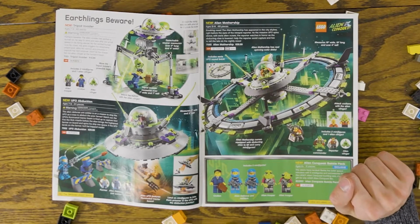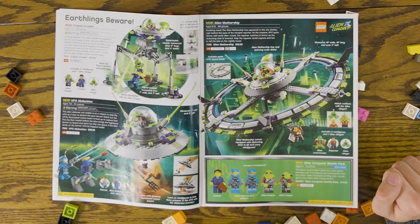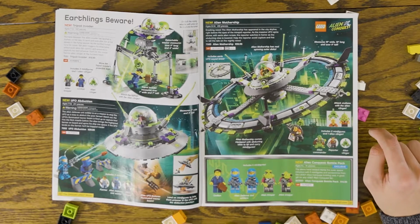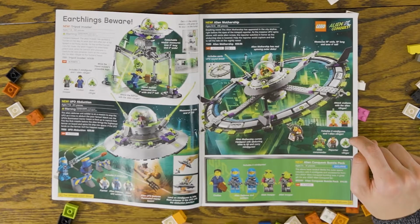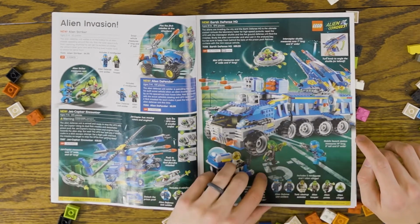Yes, here we go, Alien Conquest. I've been talking about it. You guys know I love it. Alien Conquest. The mothership was great. That outer ring would spin around and make noises, which was really cool. It's got a farmer being abducted. How can you not like this theme? Alien Conquest was the bomb. What can I say? And some of the alien defense sets on the other side.